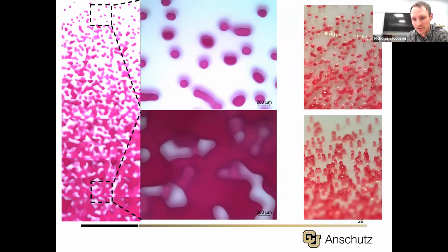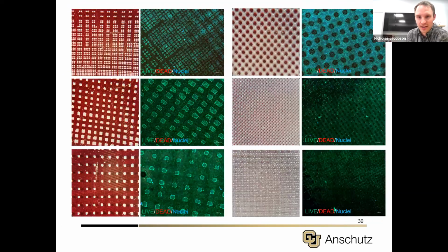And then our XY resolution is quite good and much better. As you can see, each of those little droplets is stacked right on top of each other. We then printed just a swath of different microstructures with a slight gradation across them, just one of each really, and put cells on them just to see what would happen. So there's no real stats or data here for me to talk about, but we really wanted to just see what happened.